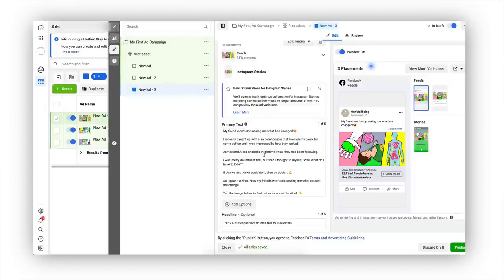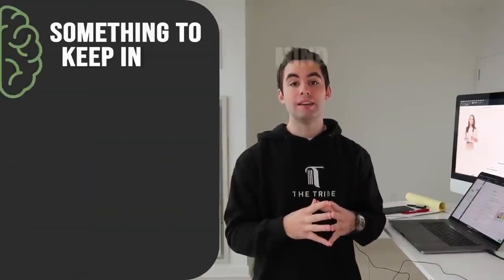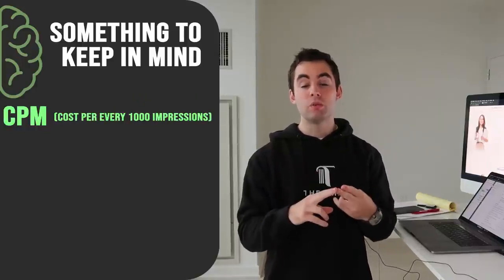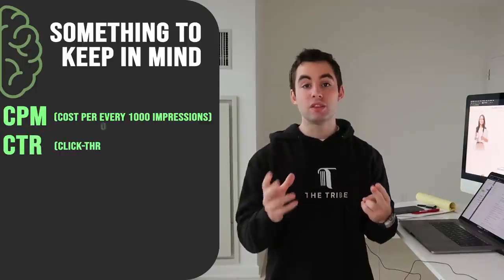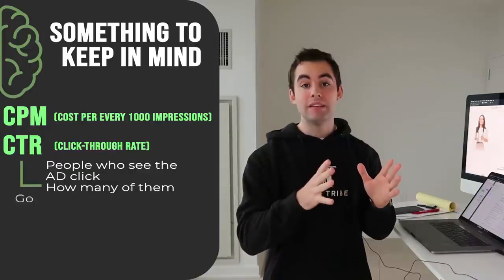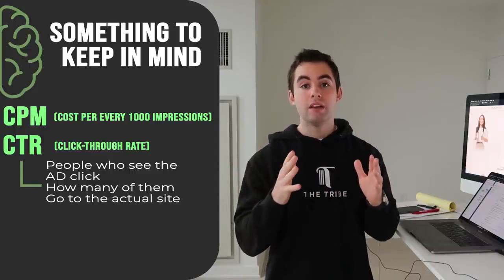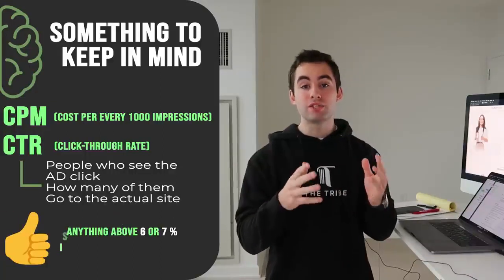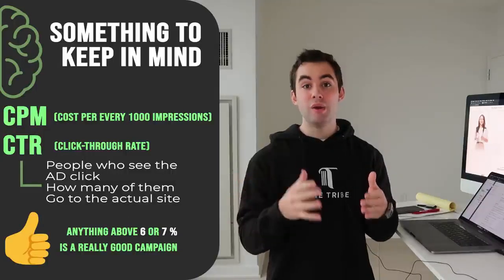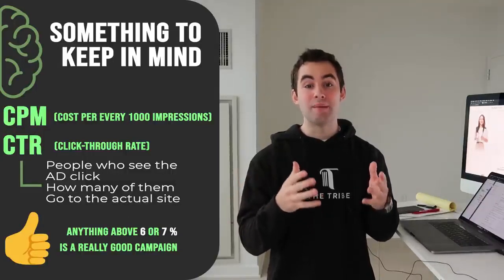When it comes down to finding the ads that perform the best, what you want to keep in mind is CPM, which means the cost per every 1,000 impressions. You also want to keep in mind CTR, which is click-through rate, which essentially means of the people who see the ad, how many click and go to the actual site. As a rule of thumb, anything above 6 or 7%, that's kind of standard, but anything above that, you have a really good winning campaign on your hands. So that's how you create one of these Facebook ads.